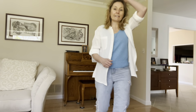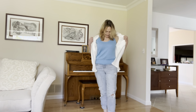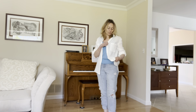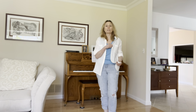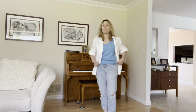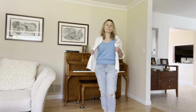All right, so give me a minute and I'm going to do a try on. I know this seems crazy, but this is the first outfit I had in mind. So I have my blue tank on that I just purchased. Again, it's a sweater tank. And this is just a gauze top from Calvin Klein. It's a button down that I purchased at Macy's like a year ago to have a layer or cover up to wear for the beach. And I actually never wore it. Not that I don't like it, I just haven't had a chance to wear it. And I thought it would be a really good cover up for this top.